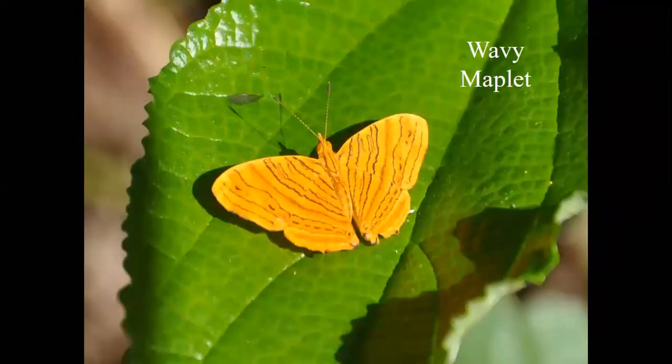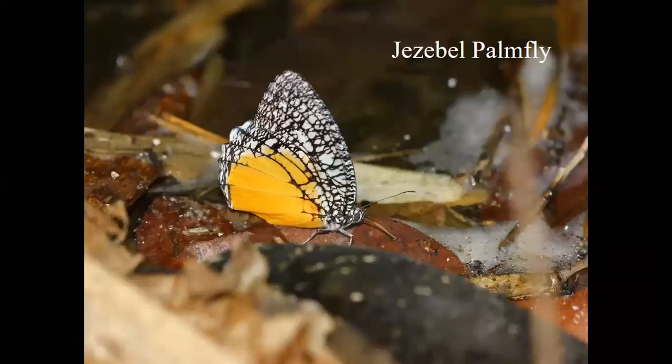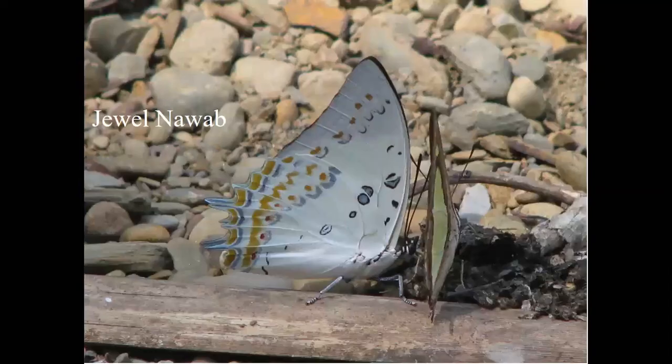This one is Wavy Maplet. We found only this butterfly in Dampa Tiger Reserve. This picture was taken by Tlanda Zatang. He was a field director in Dampa Tiger Reserve. This one is Jezebel Palmfly. It's been witnessed only once in Mizoram. Jewel Nawab. It's also a rare species in Mizoram.